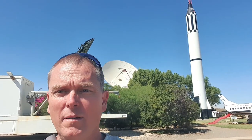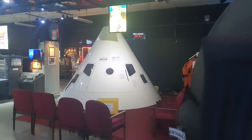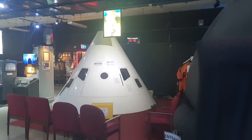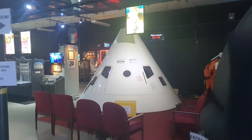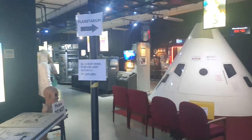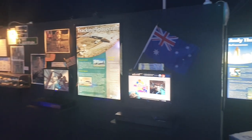Carnarvon Space Museum. Awesome. It's just been sitting at our doorstep just down there. Finally, after 4 days, been able to get up the hill here to go and have a look. So without further ado, we'll jump inside. So here we are inside the centre. Apparently there's a show, I think it's in there, in the space capsule that we can jump into. Yeah, lots to see and do.